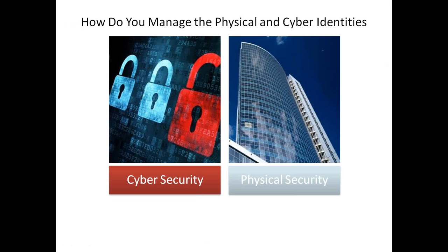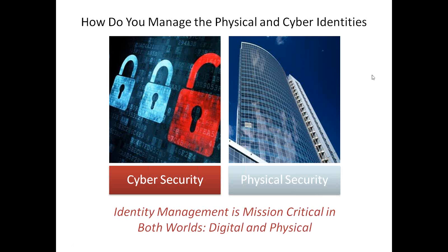When we start looking at how to stop imposters from getting secure credentials, we have to first begin to manage the physical and cyber identities. This is one of the most important things that we need to do. We got to start at the beginning, because if a fraudulent person was to come in and give you wrong information as to their identity, you really don't know who is operating in your space. So therefore, identity management, as we see here, is mission critical.